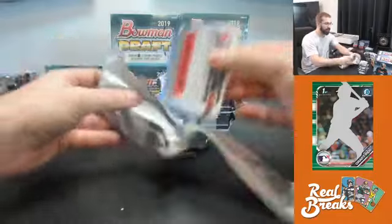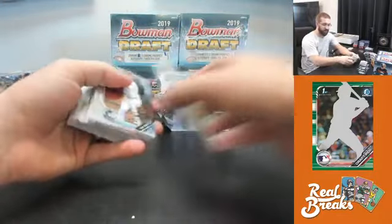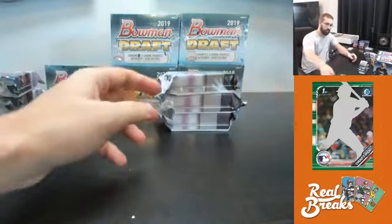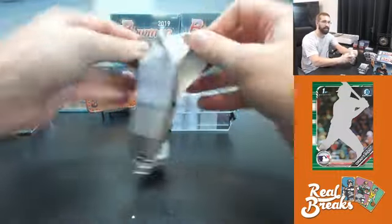We've been trying to talk Topps into doing a Bowman Draft HTA, which is kind of what they do for Bowman Chrome with the three autos only. They haven't pulled the trigger on it yet. What's up, Killian?